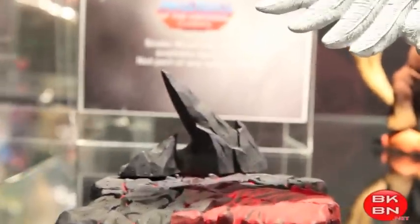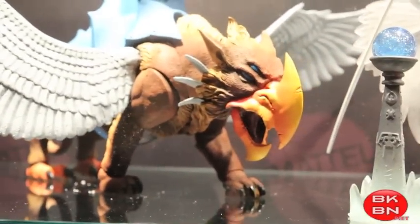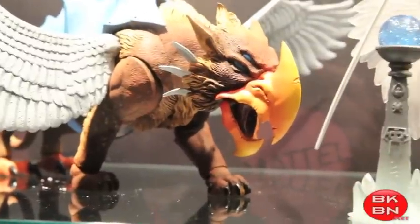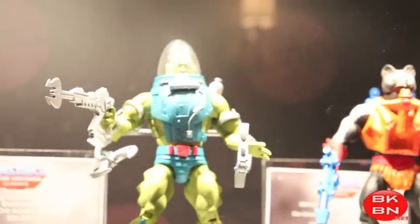And speaking of stands, here are the new Snake Mountain stands for Skeletor, Merman, Beastman, all your figures, but you actually want this for Beastman. The new Griffin, holy crap. The new head, the wings from Swiftwind, the Battle Cat body. Looks amazing, can't wait to get it. The Sorceress will be an exclusive to all non-Comic-Con exclusives.